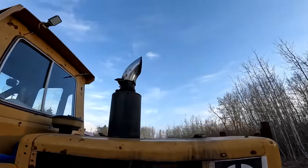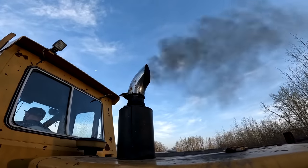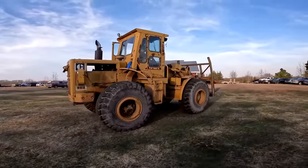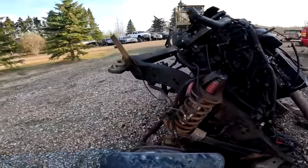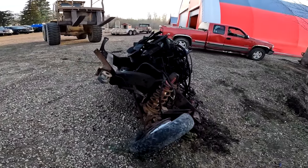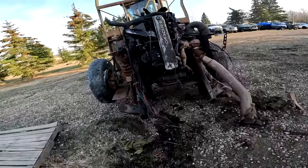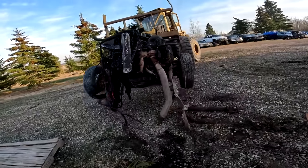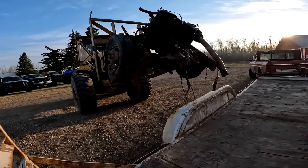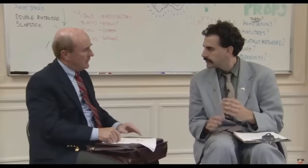Show fire. Good enough. For the tree, I'll edit that out. You look cool, don't worry. Not.